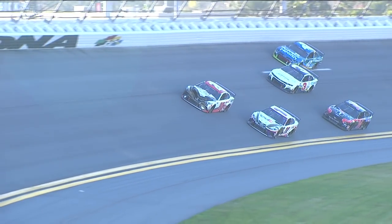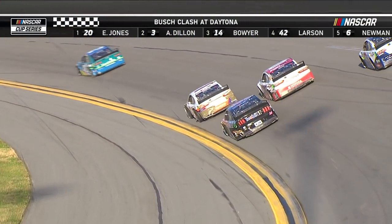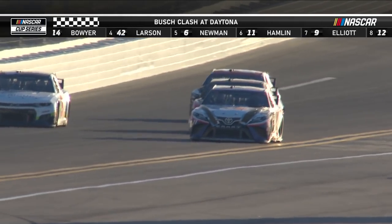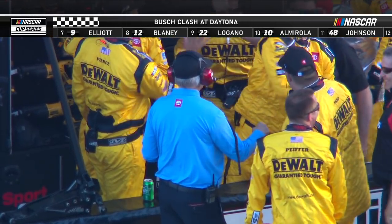Unbelievable. That's some teamwork. Boy, it's good to have a teammate out there that can help you out in that situation. Ryan Newman got some damage. His car was smoking. He fell off pace. Austin Dillon slipped way up high in turn number 4. And the gates were open for Denny Hamlin to push Eric Jones to victory. That was a crazy race.